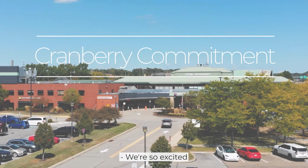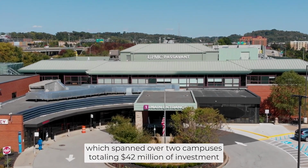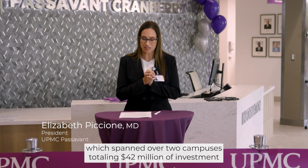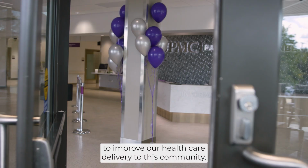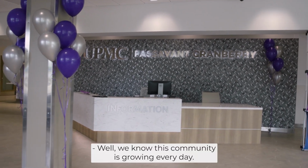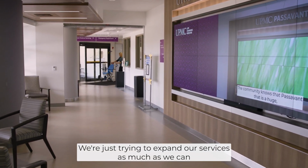We're so excited for the UPMC Passavant-Cranberry's transformation, which spanned over 2 campuses, totaling $42 million of investment to improve our healthcare delivery to this community. Well, we know this community is growing every day. We're just trying to expand our services as much as we can for what our community needs.